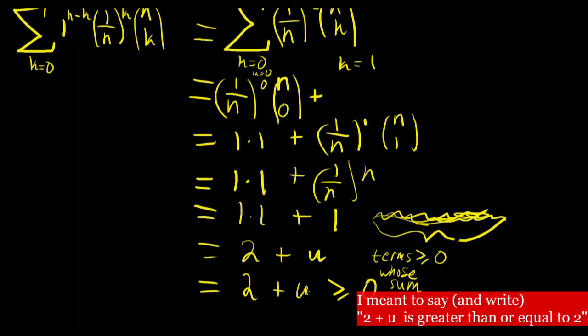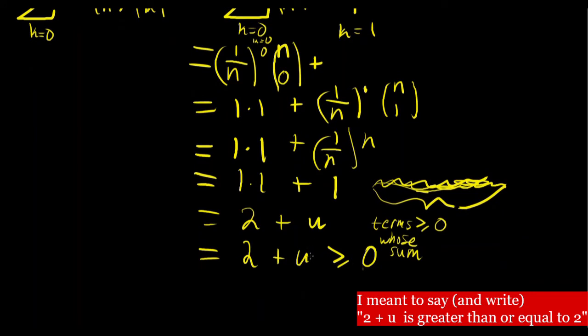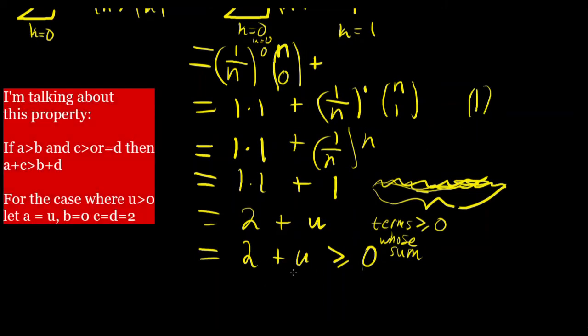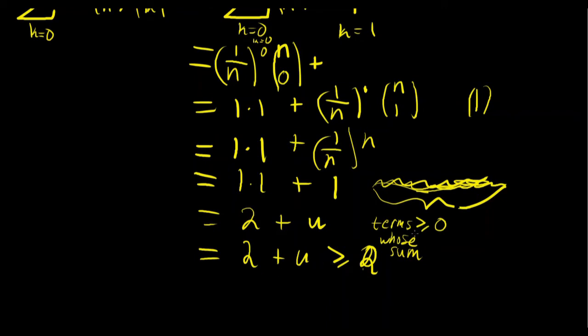Because 2 is certainly greater than or equal to 0. I won't prove it rigorously here so I don't spend so much time, but you can do it for yourself. I encourage you to pause the video and prove it, using property 1, from when we proved the first step way back when. Using property 1, you can prove that 2 plus u is strictly greater than 2 if u is strictly greater than 0. Now, I won't prove that here, but if u is equal to 0, then 2 plus u is equal to 2. So no matter what, we have something that is either equal to 2, in the case where u is equal to 0, or strictly greater than 2.